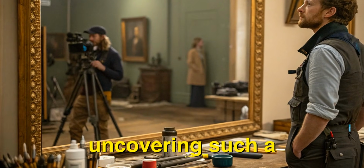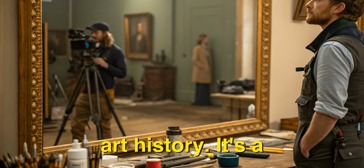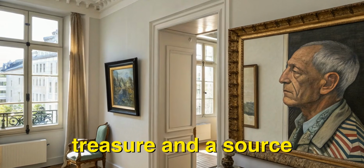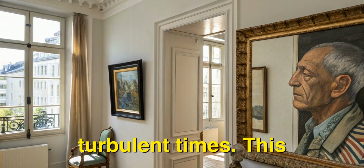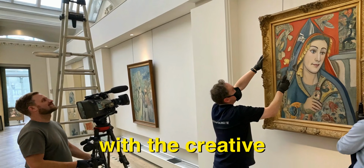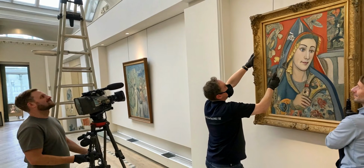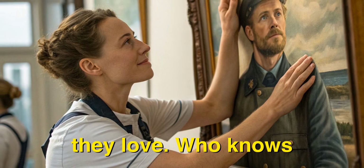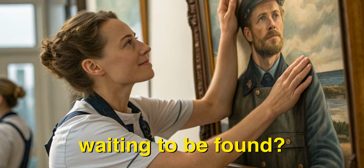Imagine the excitement of uncovering such a significant piece of art history. It's a reminder of how art can be both a treasure and a source of anxiety, especially during turbulent times. This remarkable find not only reconnects us with the creative spirit of Picasso, but also reveals the lengths people will go to protect what they love. Who knows what other hidden gems are still waiting to be found?